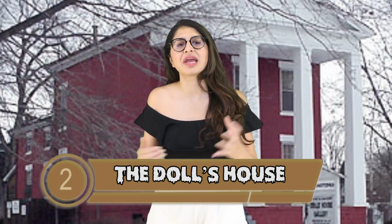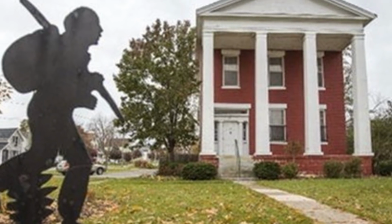Now at number 2 is the Doll's House. This is another one located very near to me, which took me by surprise as well, but also I'm low-key totally not mad at it. Located in Niagara Falls, the Canadian side, not the American side, the Doll's House was built in 1835 and it did a lot more than just house inanimate dolls.